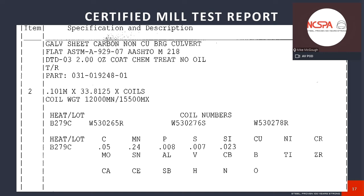So you see when the coil is made. Now, these are numbers from a parent coil. Typically a parent coil is much wider than a corrugated steel pipe roll forming mill can fit. So then these parent coils are slit down into what's called a child coil. You can see from this particular example, we have 3 child coils from this particular parent coil.